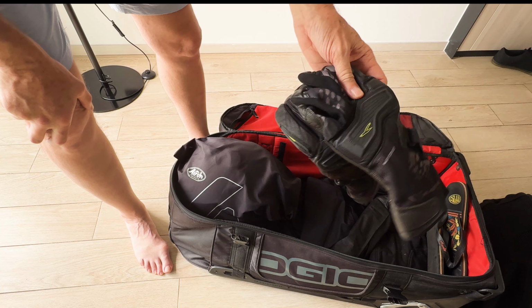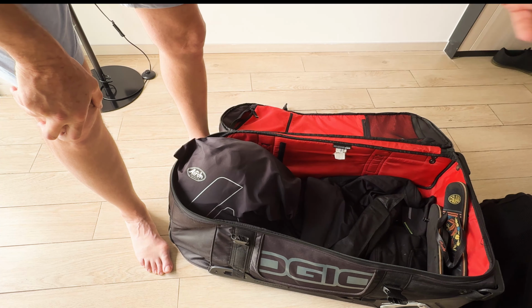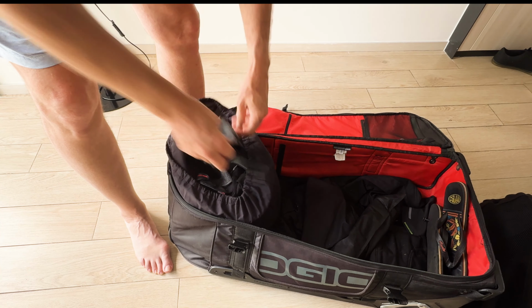I've thrown in a pair of winter gloves, but really they were for the time I was riding before, and I don't think I'll need them. Helmet. Well, gloves are in here.